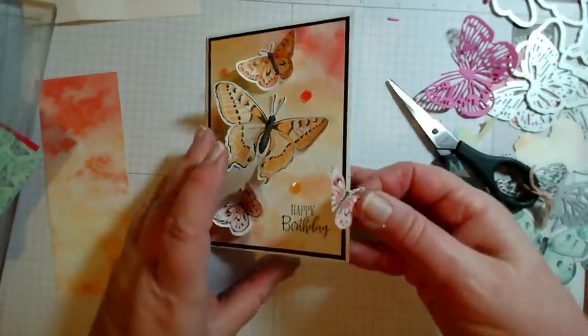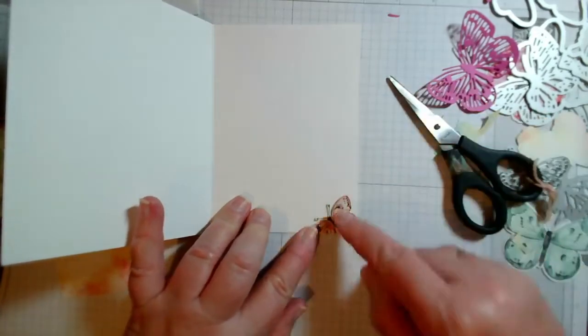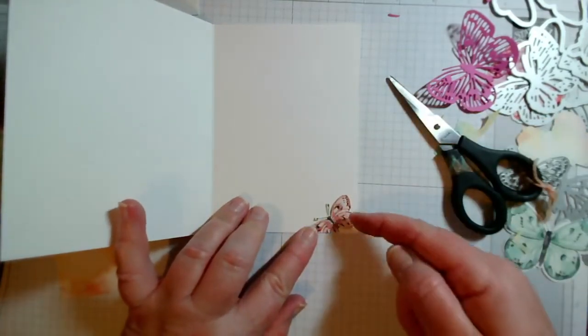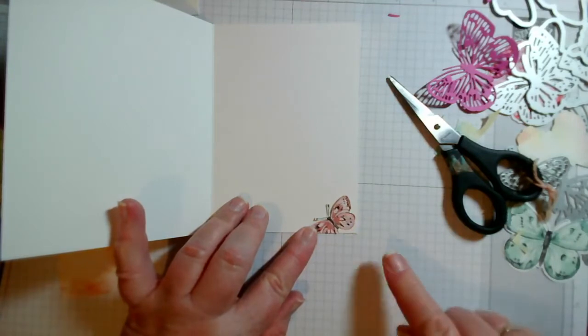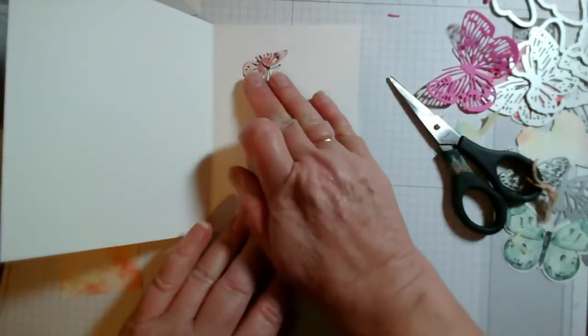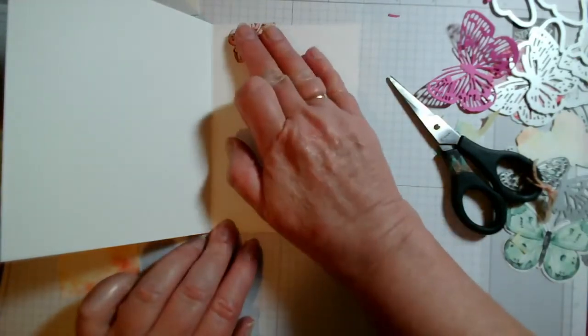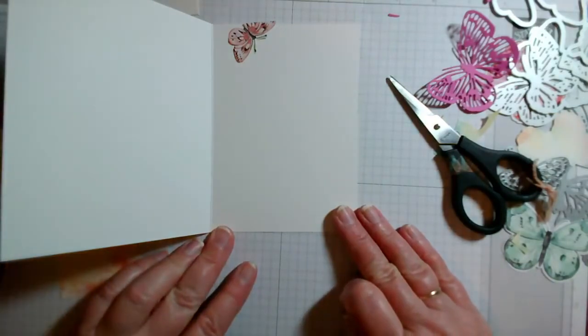And then what you can do is put that on the inside like that. So even though it's not a complete butterfly, you could put that, and you could do that, obviously it depends on where the cut is. You could do one at the top, one at the bottom.